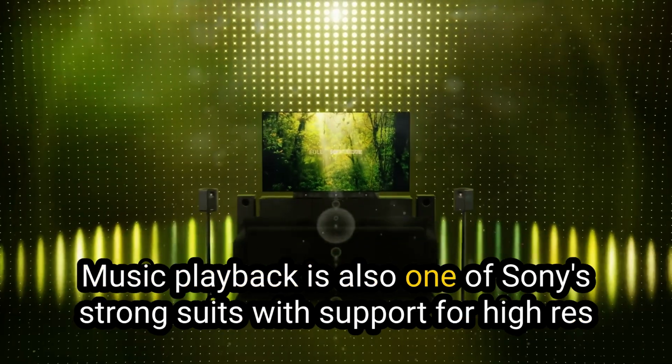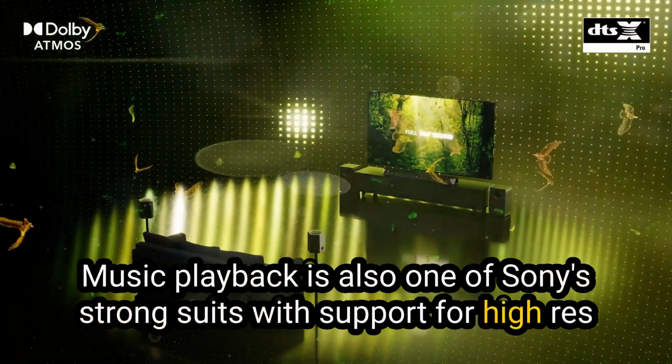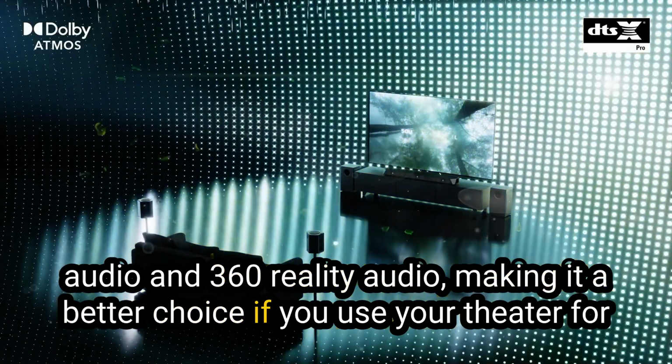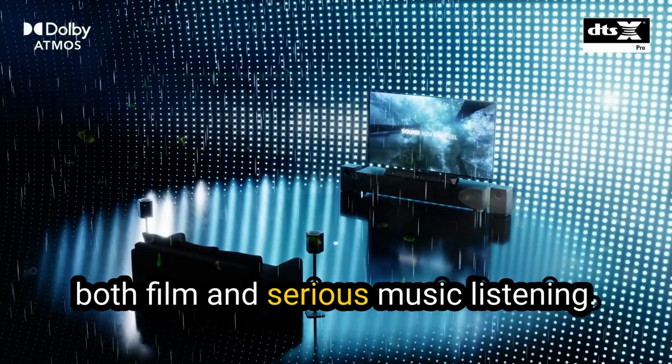Music playback is also one of Sony's strong suits, with support for high-res audio and 360 reality audio, making it a better choice if you use your theater for both film and serious music listening.